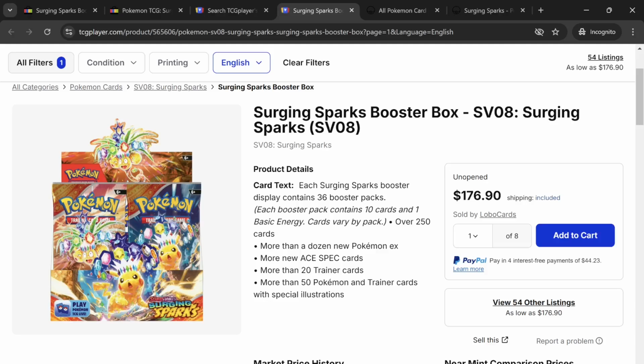But the demand on this set is just insane. It is absolutely crazy. Surging Sparks was really the catalyst for realizing you can't wait until the day of release to buy these cases at 600 or under 600. I'm trying to think of the day. I'm pretty sure I bought them early to mid October.